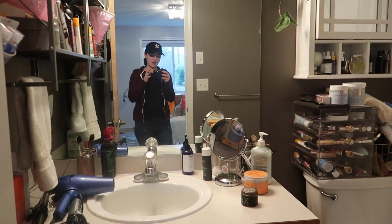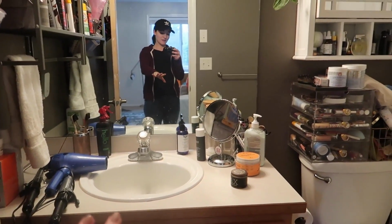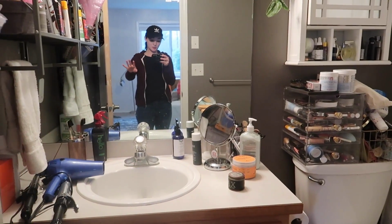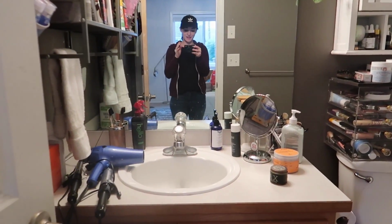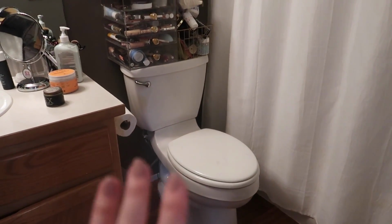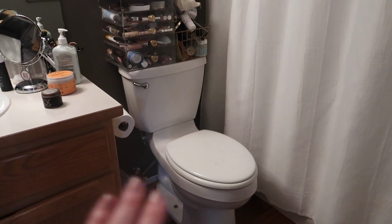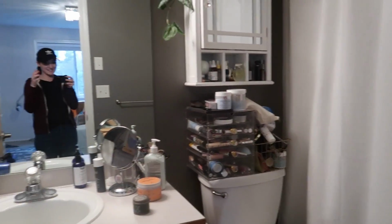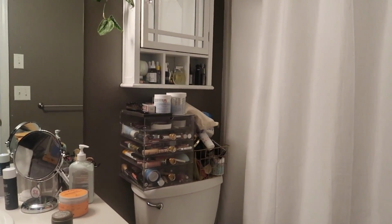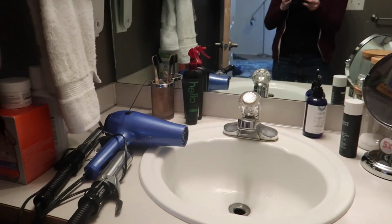Okay, so here we are in the bathroom. This is the state of things, and just like my other Messy to Minimal episodes, I am not pre-tidying or cleaning anything. Wait a second, I did flush the toilet. A 5-year-old left a deposit. I thought I wouldn't show that. Other than that, none of this has been pre-tidied up to make it look better or anything. You get the real deal with me, and this is the real deal. This is what's going on in here.